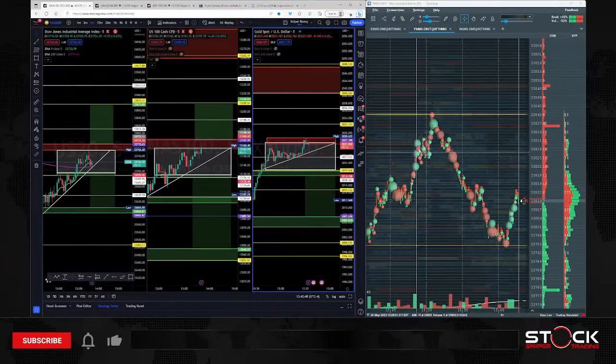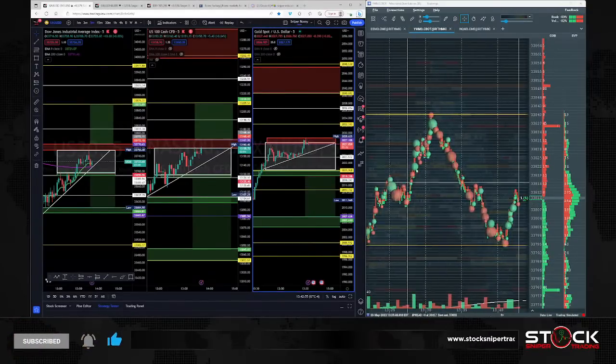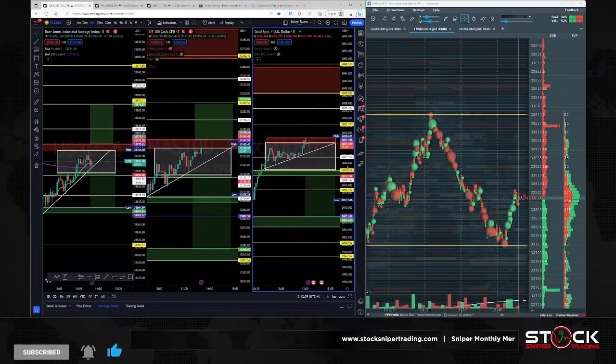Okay, so you see what the 5 minutes are doing. They came up to that yellow line, pushed all the way back down to the next yellow line. So it's a larger range. It's accumulating volume.